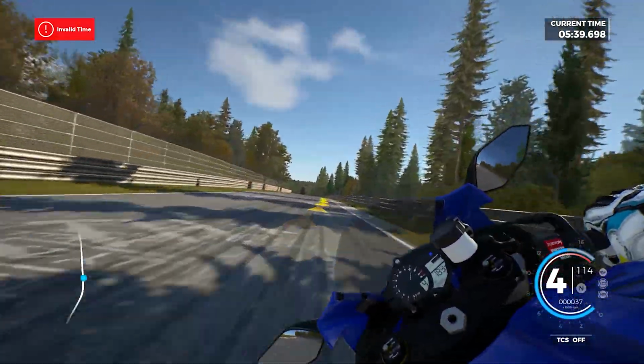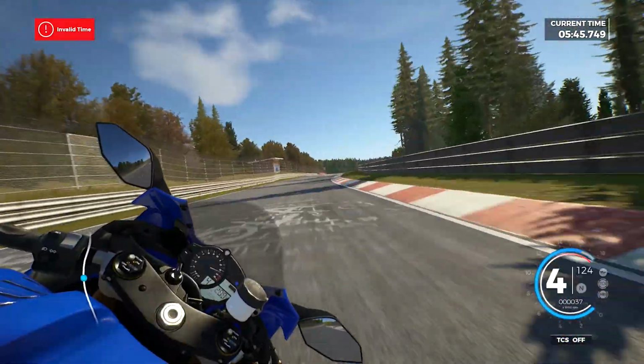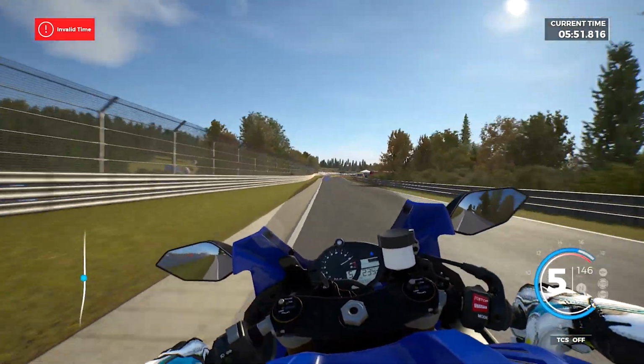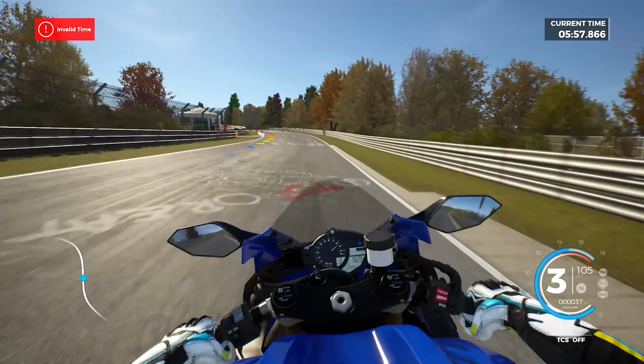We need to brake early for these corners in comparison to some of the cars. We don't have as much braking as others. We get some air on the crest up here, and we nail the curb right here. Don't slow it down. Let's keep it. Let's keep our balls strong. There we go. And this is a very deceiving corner. Don't want to turn in too early. Want to get that late apex.